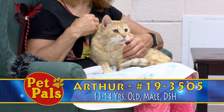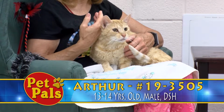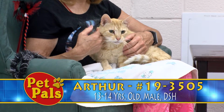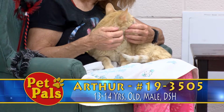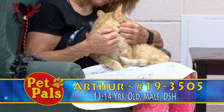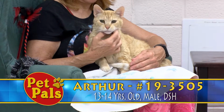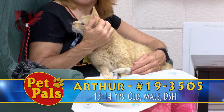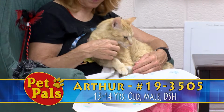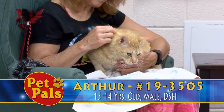He's not the cat that's kind of begging for attention. He's perfectly content to sit in his little bed and sleep the day away. But when visitors and volunteers come up to him, he definitely enjoys the social interaction that he gets. As a senior cat, he is going to have some medical things that are going to be important. You want to make sure that you are financially prepared to provide him with all of those medical treatments and things in his golden years.